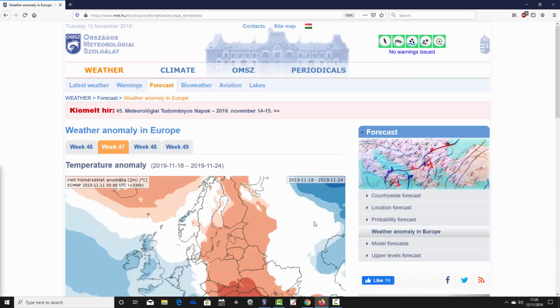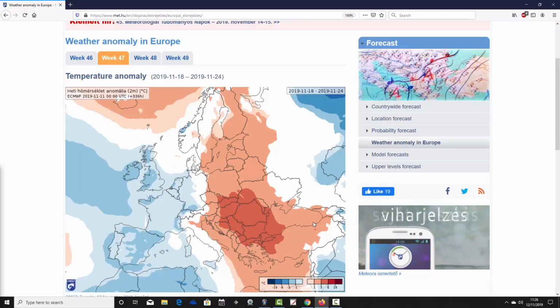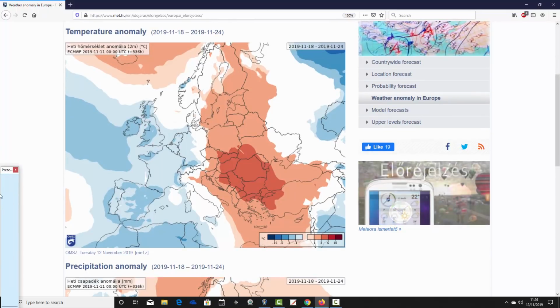Then we go through to week 2 for our forecast period. It's week 47 for the year, and it's going to take us from the 18th to 24th of November. The east-west split continues, really. So, again, we've got western parts of Europe looking cold and average, really from Germany westwards to the UK, to Ireland, to France, to Spain, to Portugal.